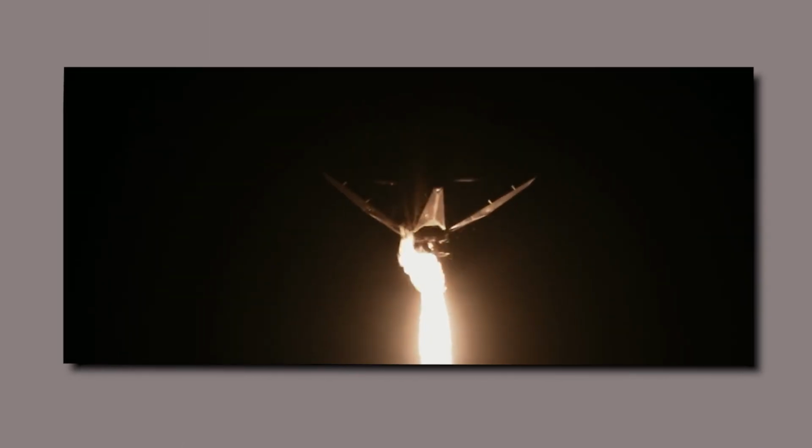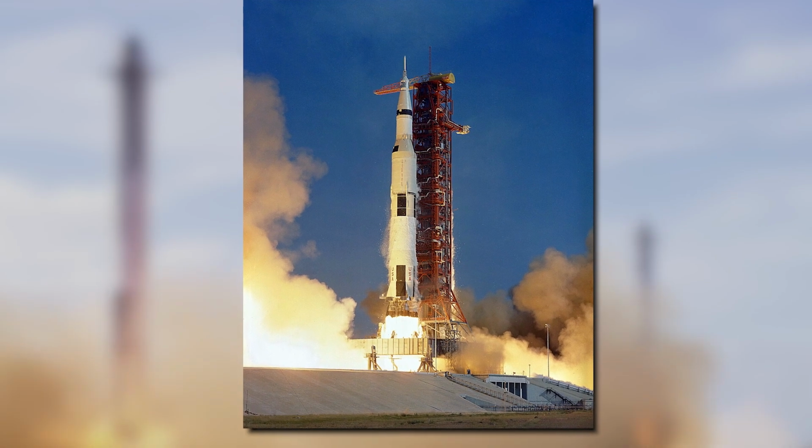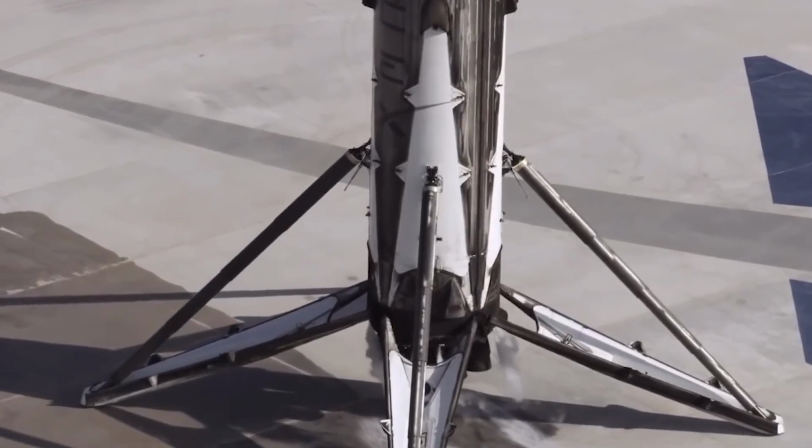SpaceX made history in December 2015 by safely returning an orbital Falcon 9 rocket booster to Earth, a critical milestone in human spaceflight history. The progression of rocket development from reused ICBMs to NASA's Saturn V and the Space Shuttle demonstrates the need for reusability in space exploration.